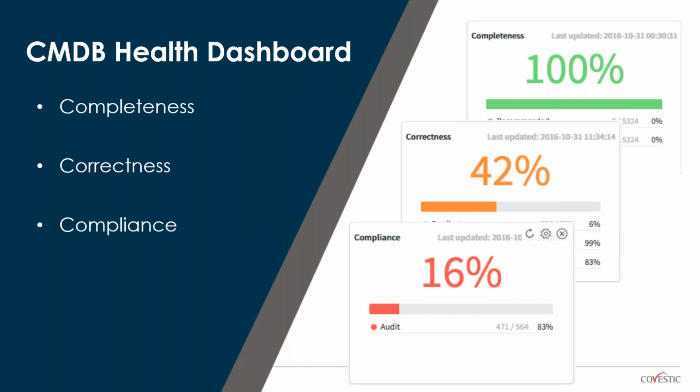Yeah, so Scott, I know how passionate you are about the subject. You talk about the completeness and correctness, and how is that different to compliance and maybe audit?